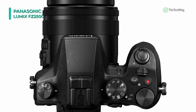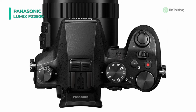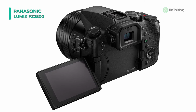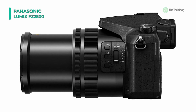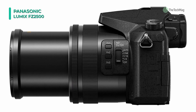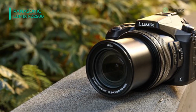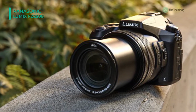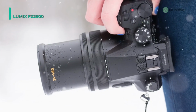Interestingly, for a regularly stills-focused camera, the FZ2500 boasts incredible video capabilities, most notably DCI 4K 4096 by 2160 recording at 24 frames per second, in addition to more traditional Ultra HD 4K 3840 by 2160 and Full HD options. It also offers Panasonic's Cinelike D and Cinelike V picture profiles for expert grading capabilities, and it can gain V-Log L through an optional upgrade.